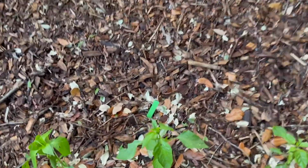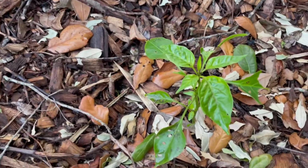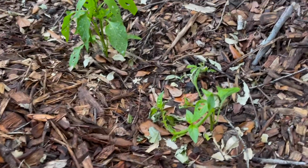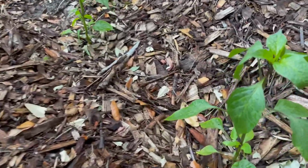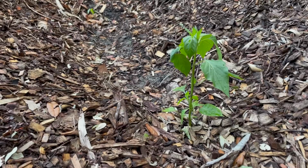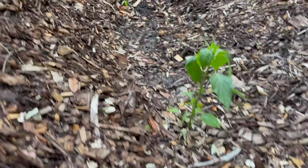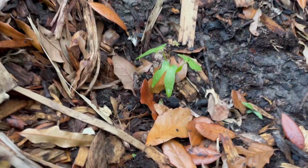And here we got peppers. This little guy got attacked by caterpillars the other day, but they're making it. I lost one there, but they're looking pretty good, and I'm excited about this particular variety. That variety is called, and I can't remember the name of it now, but I'm excited for those to come in, and I'll show you when they do. And then I've got a chocolate habanero coming in there.